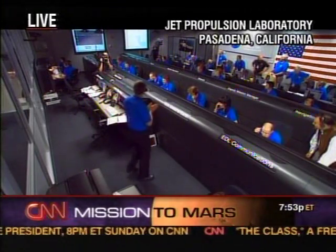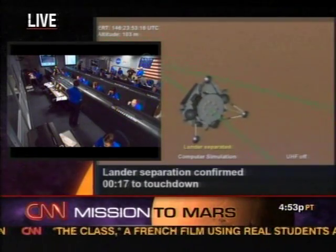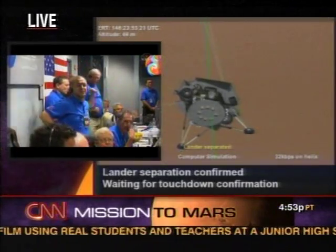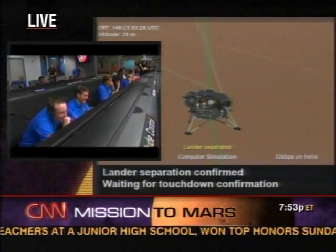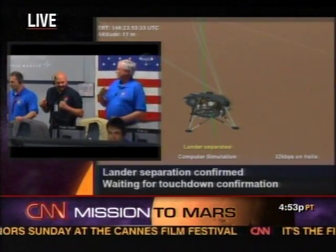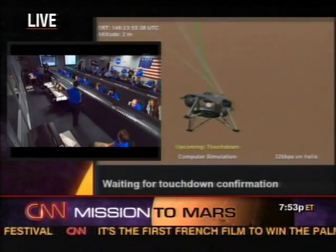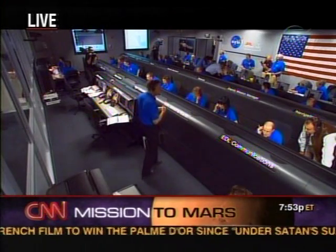1,100 meters. Signal may drop out during lander separation. Altitude 1,000 meters. Oh, yes. The separation detected. All right, we have the signal. Gravity turn detected. Altitude 600 meters. 500 meters. Are you watching the pictures? 400 meters. Rocket motors are firing. 250 meters. 150 meters. 100 meters. 80 meters. 50 meters. Constant velocity phase detected. Altitude 40 meters. 30 meters. 27 meters. 20 meters.